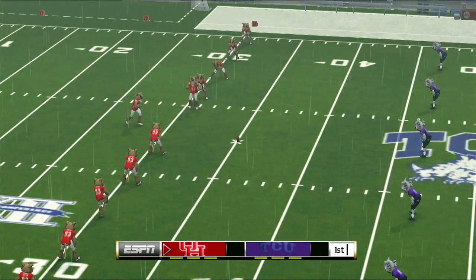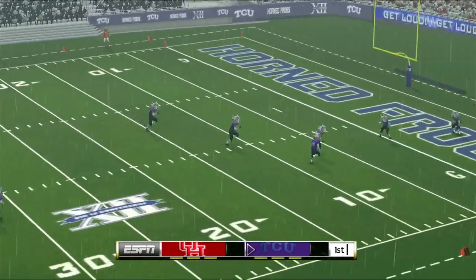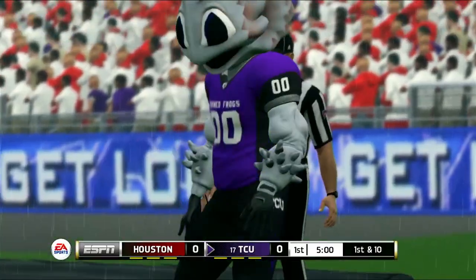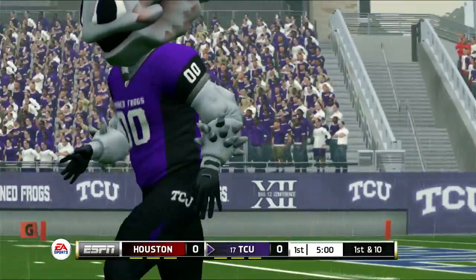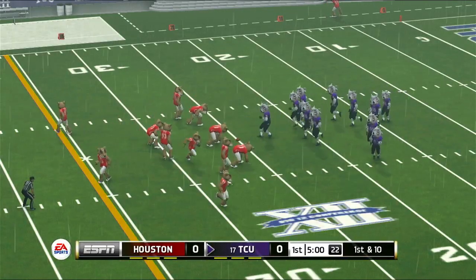Houston is lined up to kick the ball off first, and we are ready to go. Nice kick, plenty of distance. This one's going to be down in the end zone for a touchback. Now the offense gets ready to take their first crack at it.